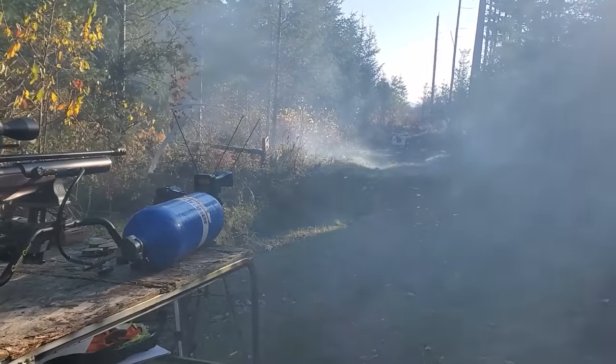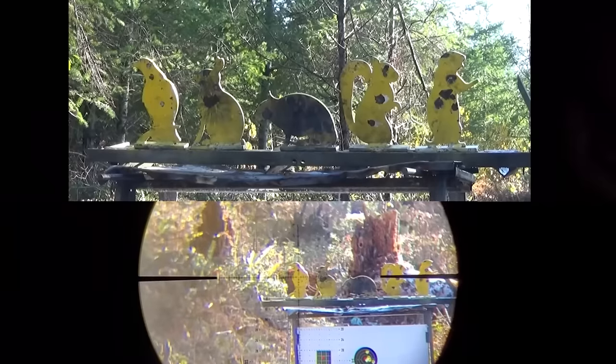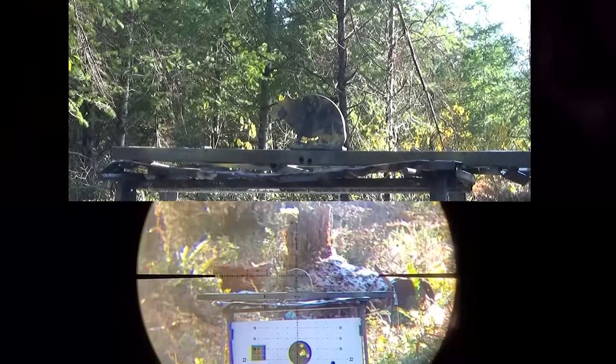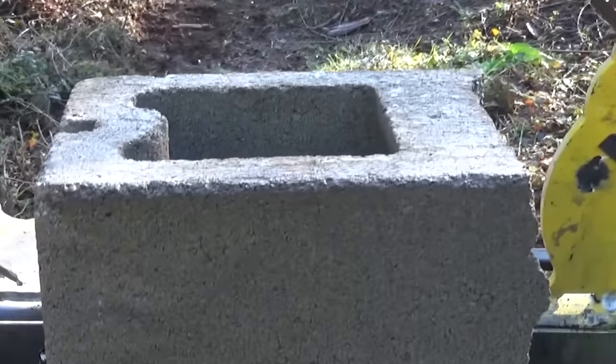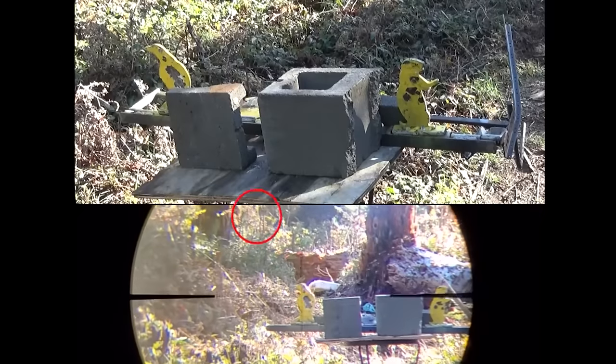But the main one that I use is that your crosshair should be on the target after the pellet hits it. So if your crosshairs are on the target before and also after, then obviously they're going to be on the target. Well, it's more likely that they'll be on the target in between when the projectile is leaving the barrel.